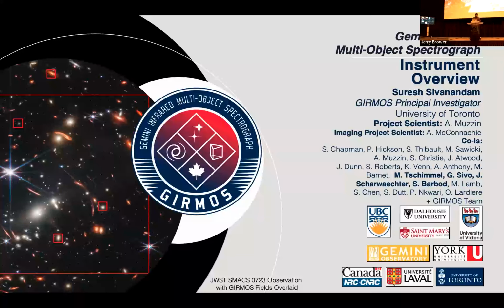And this is a community-led instrument that started off as a visitor instrument and then has now evolved, heading towards something that would one day be a facility instrument at the observatory. And of course, on this image, you might recognize one of the images from the James Webb Space Telescope. One of the main goals of GIRMOS is to follow up a lot of James Webb targets and do more in-depth science.